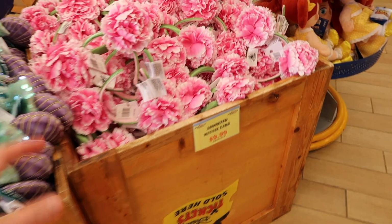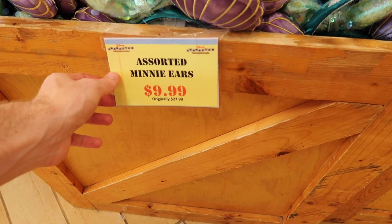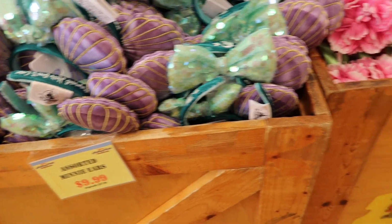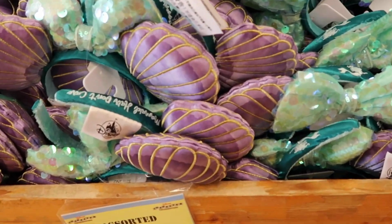One thing that's pretty crazy are these flower ears, and these mermaid ears are actually $9.99 now. If you guys watch past videos, these used to be $3.99, so they've actually gone up in price, which is pretty crazy. Originally $27.99, so still not a bad deal, but these were $3.99 at one point.